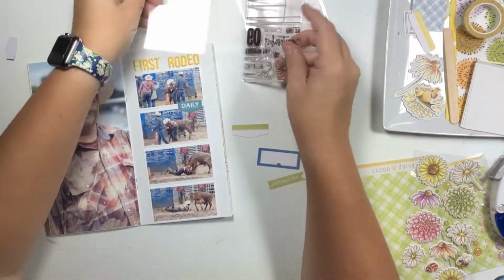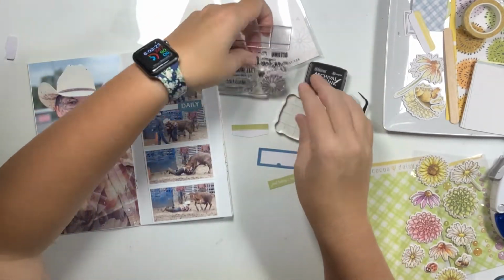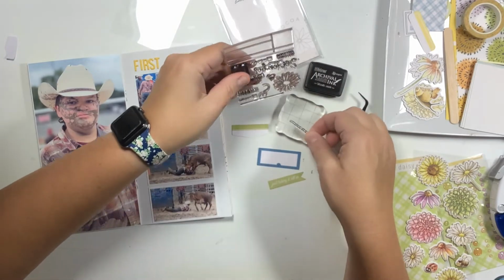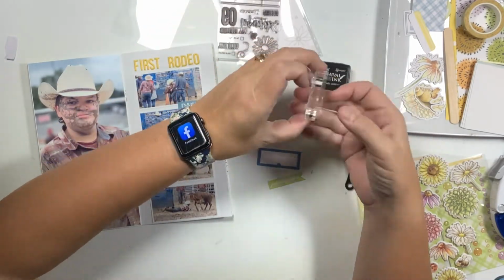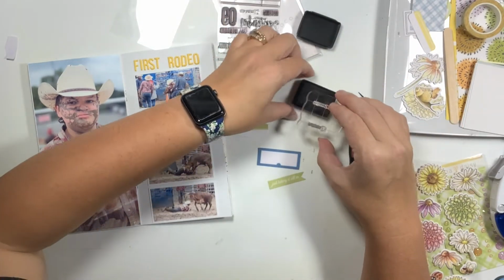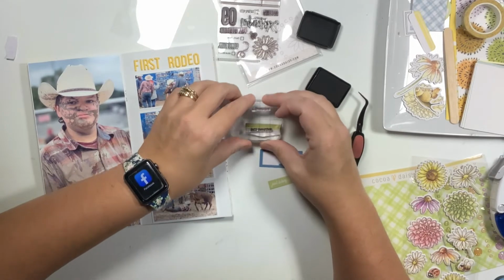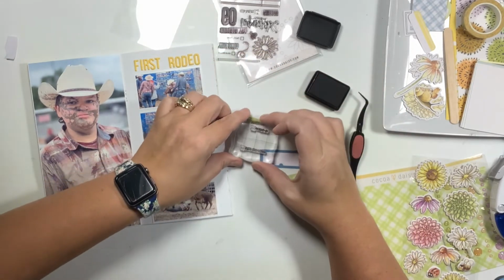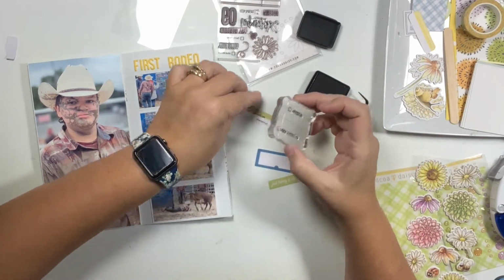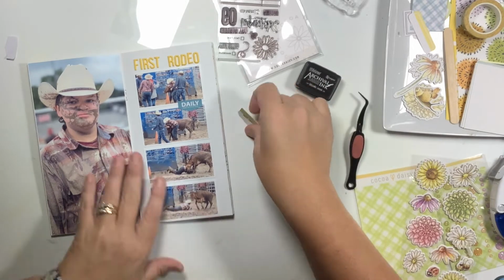I don't use the checkbox quite a bit, but I love the words, but I do use them both. They're very versatile. You can use them for a lot of different things. So one of them, I am going to use just the part that says fall favorites and stamp that there on the top left. And then there is another one that says snapshot, and then I'll double stamp that down on the bottom. So my green tag is going to say fall favorites and snapshot.